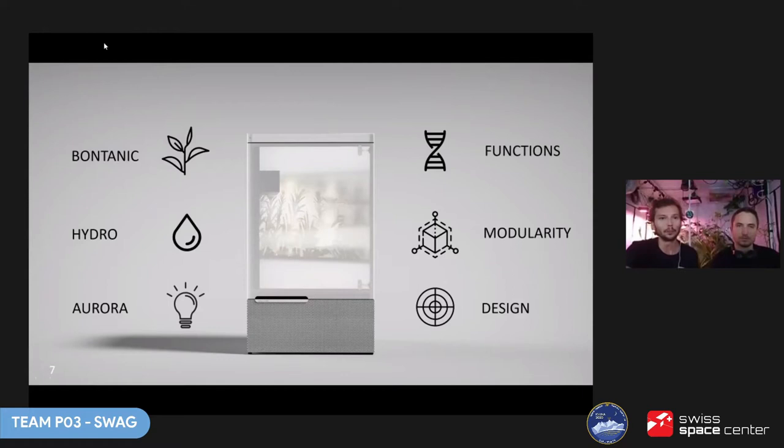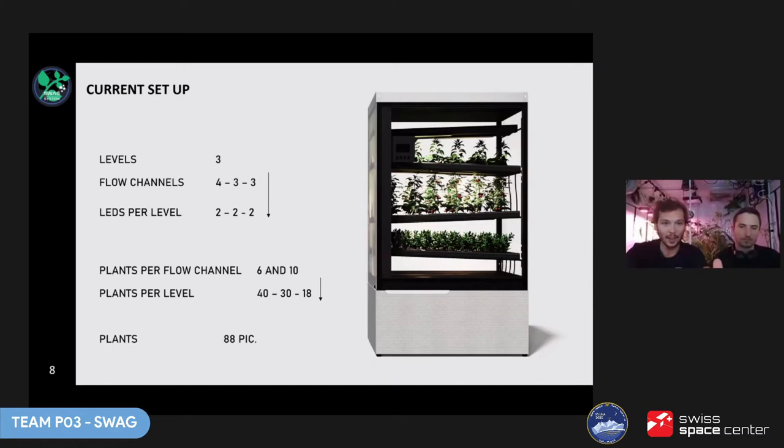So let's go a little bit more into detail for the system subsystems. Please, let's start with botany. Let's see what's inside. We have a current setup with three levels. On each level, there can be a different amount of flow channels. On the highest level, there will be four flow channels. On the middle, three, and on the bottom, also three.